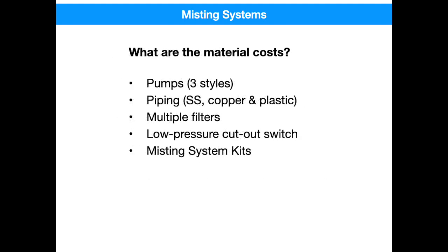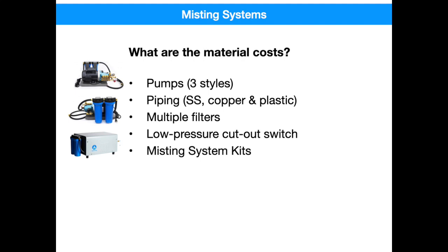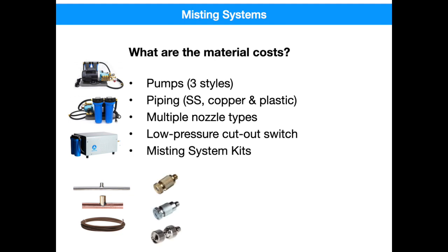Like buying a car, material options can vary price considerably. Pumps come in 3 designs: direct, enclosed, and pulley drives. The pumps are typically half the price of the total installation of materials. There's piping, which comes in plastic or copper or stainless. There's various nozzle types. And there's pressure cutout switches to protect the pump if the water is ever shut off while the pump is running.